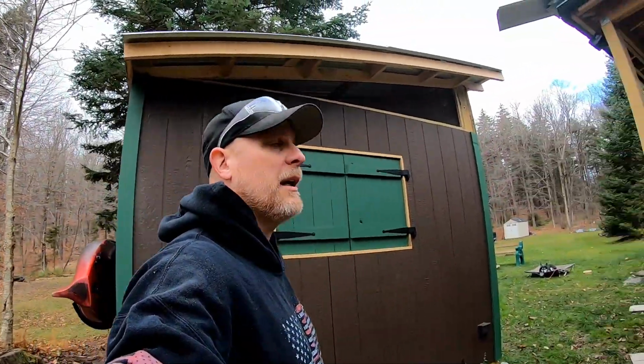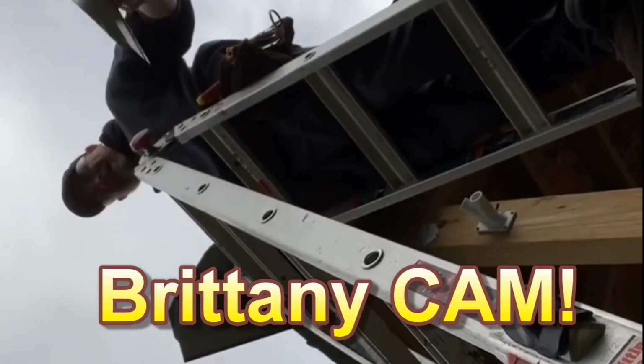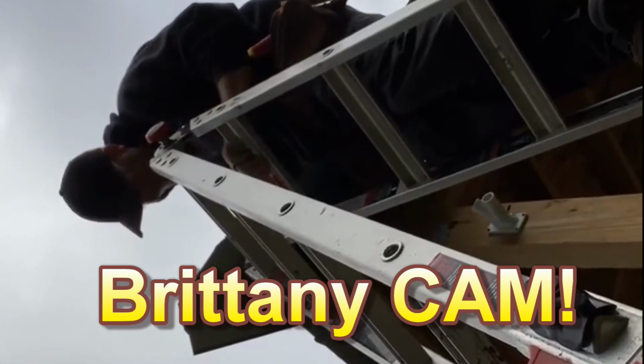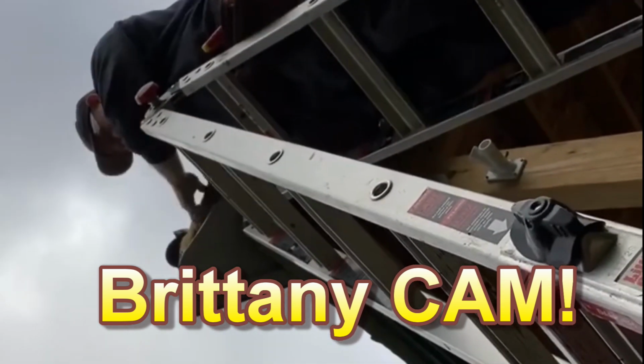We do also have to address this. This has been driving me nuts. Some of you viewers pointed out this overhang. Is it working? Did I do it? No, I got a lot more to do. I'm probably gonna have to change this bit out though. Told you. This thing sucks.